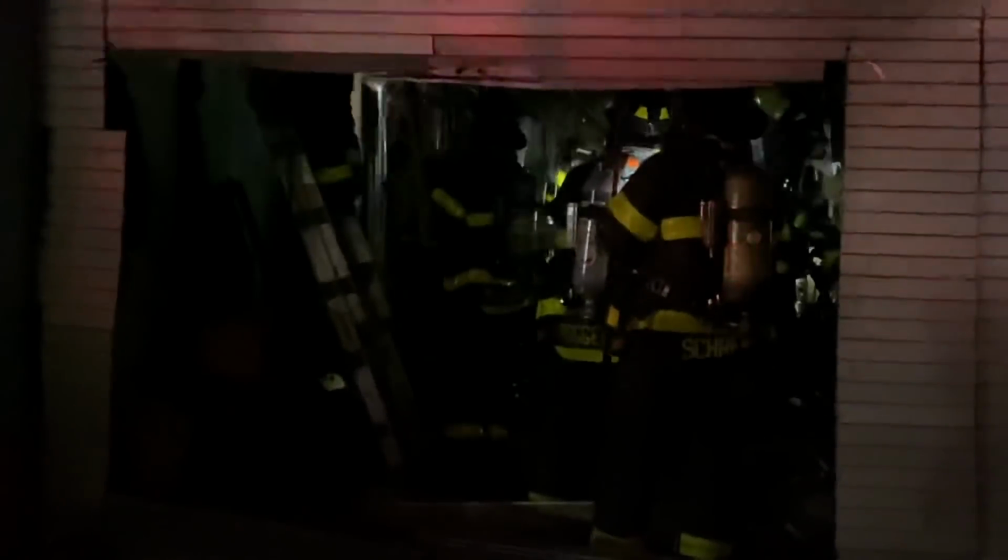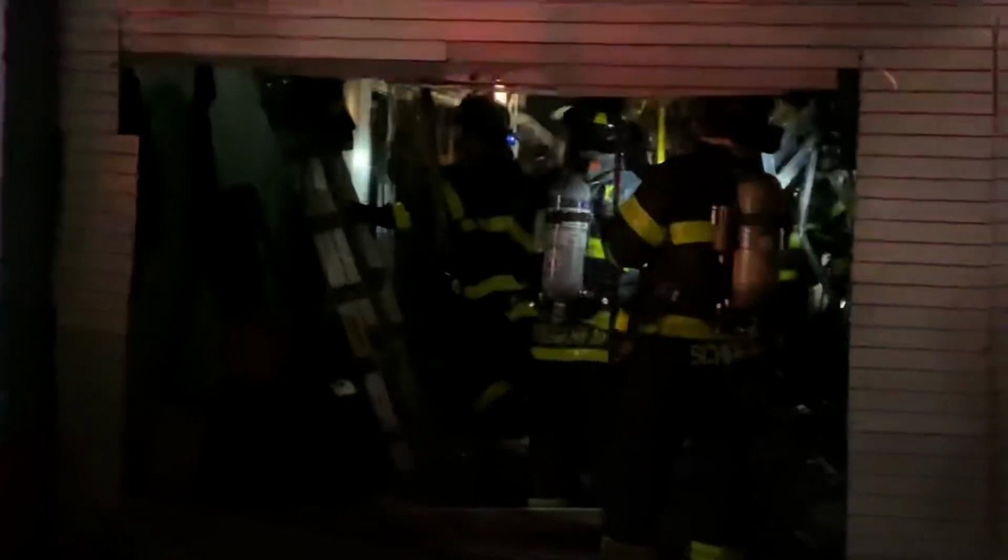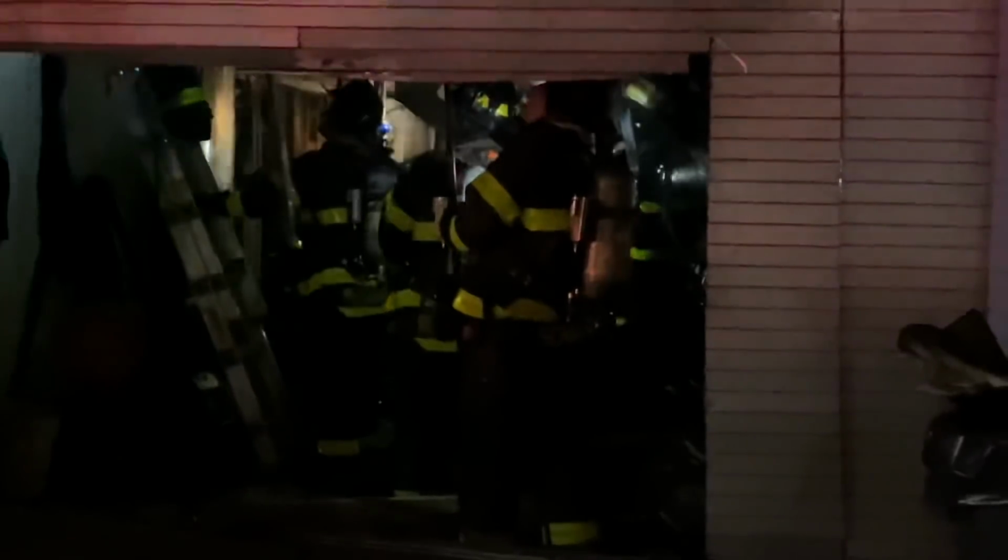All right, so what they're doing is they're pulling the ceiling and getting all the fire out between the ceiling and the roof, which is the cockloft area.